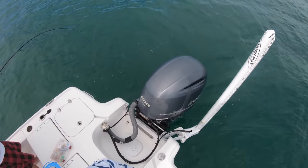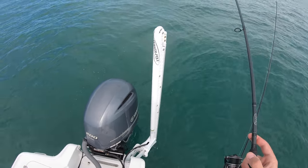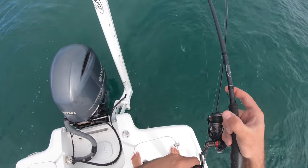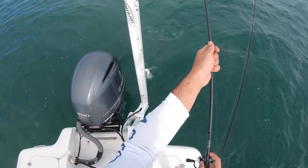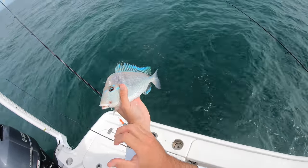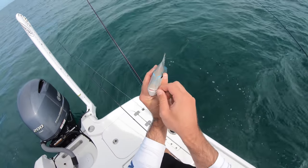Finally got something. Doubled up, buddy. Double grunt, probably. Do we have each other? I got a porgy. That's good eating. Dude, that's good eating right there. Yeah, it is. We'll keep that for sure. Colorful little porgy right there. These things are so good eating. So we'll throw him in the box for now.